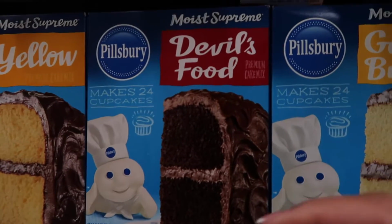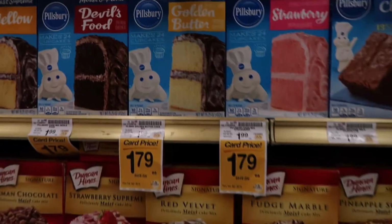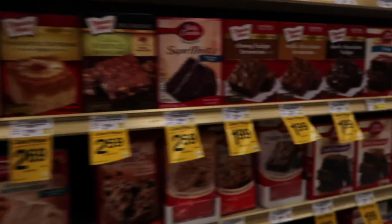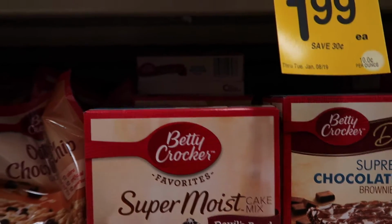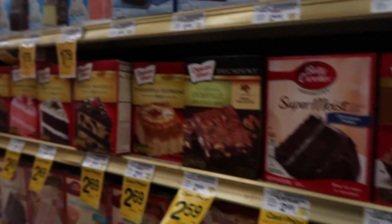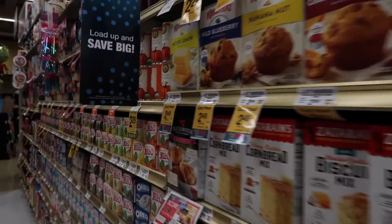I think we can all agree that the word moist, and again here, is only to be used when you're talking about cake, nothing else.